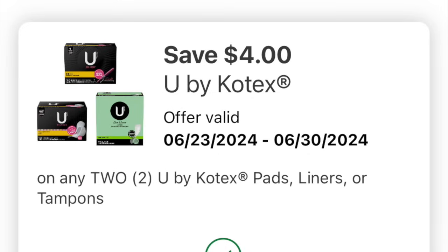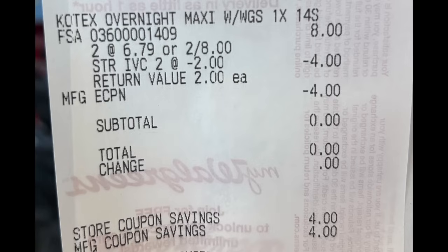Now we're also going to load this digital coupon. I had a harder time finding it, so I had to go into the subcategories of your digital coupons folder, personal care, and that's where I found it. I just couldn't type in KOTEX and then have it populate. The app's been really not so great this week.